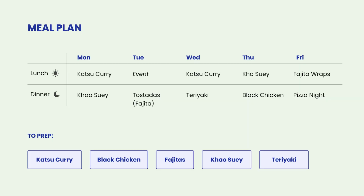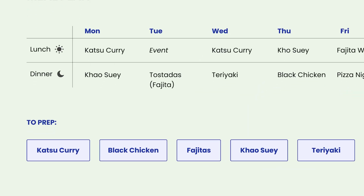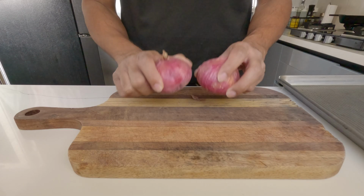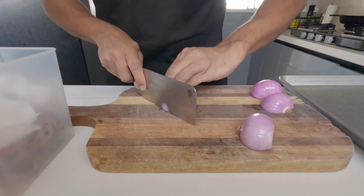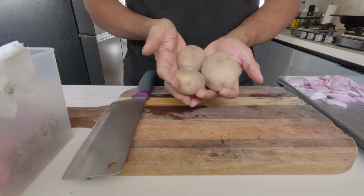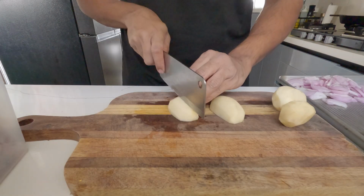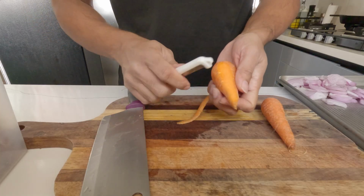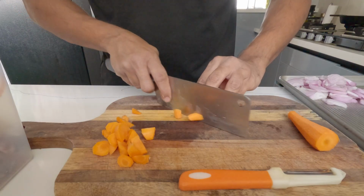So I began Sunday morning by drafting a meal plan, and up first was the comforting Japanese katsu curry. To make it, I started with a couple of onions and sliced them up so they would partly melt in the curry. Then I took 3 potatoes and cut them into chunky cubes, keeping them roughly equal in size for even cooking. Next, I peeled 3 carrots and cut them into about 1-inch long pieces.